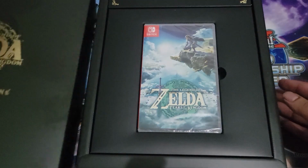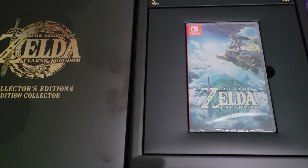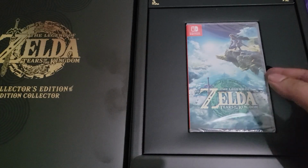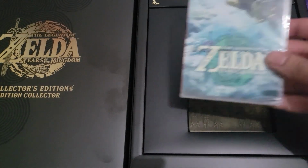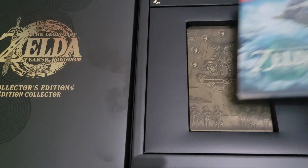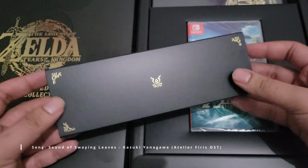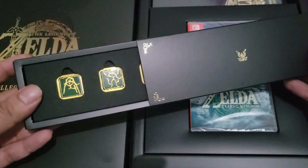And being a cheapskate, I tend to only buy games second hand mostly, but if they're brand new and very affordable, then I'll pick it up. So this is the standard game, brand new and sealed. The steelbook. Have the pins in here to show them off.